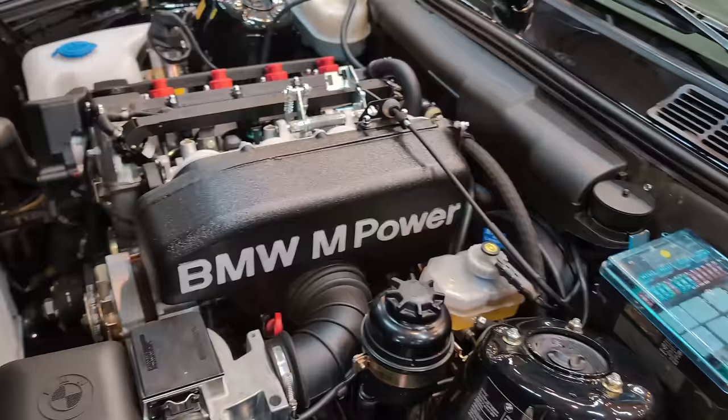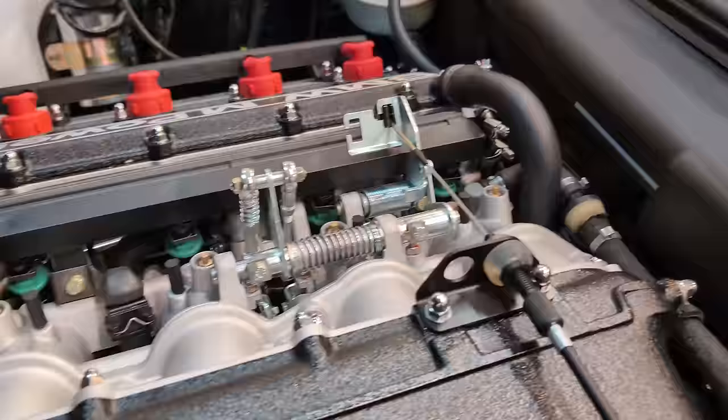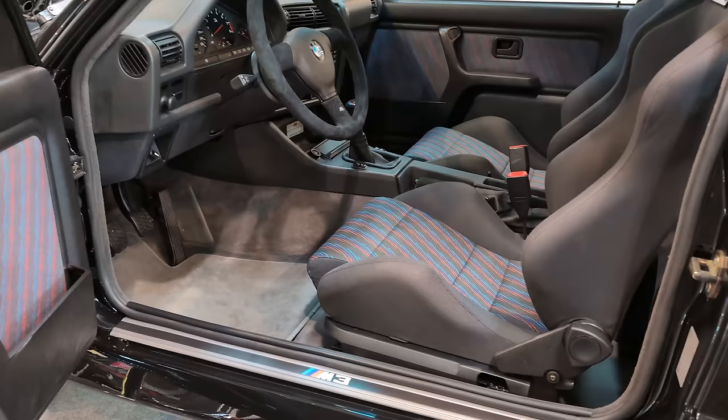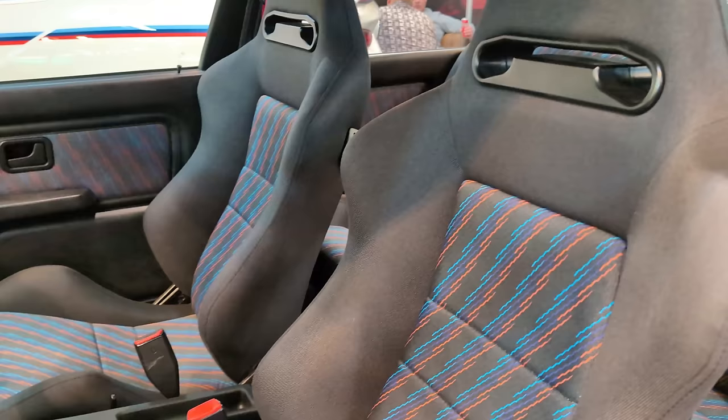600 hours. 600 hours, everybody. Look at the finishes in here. Wow. Can I see your interior? Yes. It's complete brand new. So brand new interior. So fabric with Alcantara Sport steering wheel. Yes. It's beautiful. It really is.